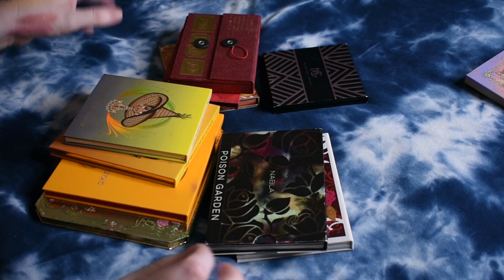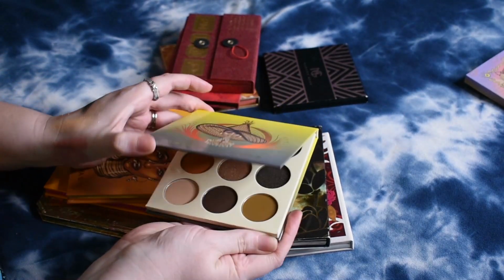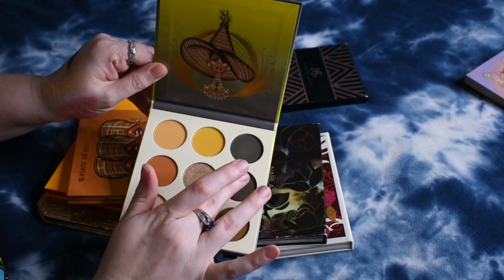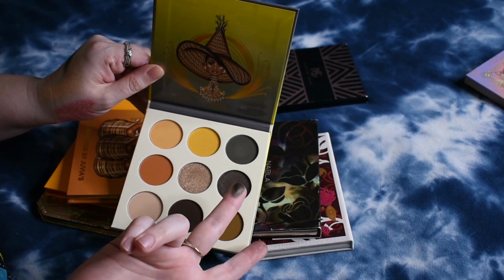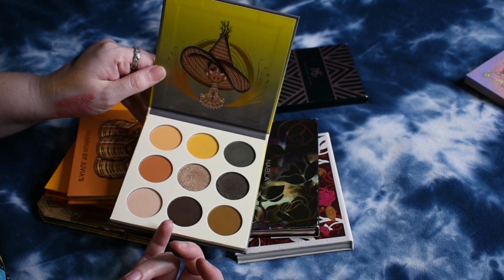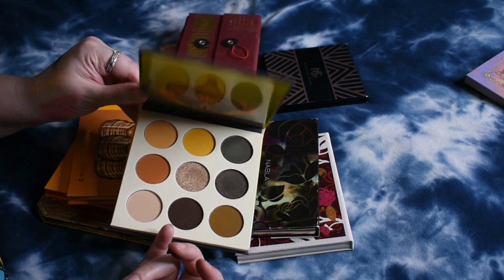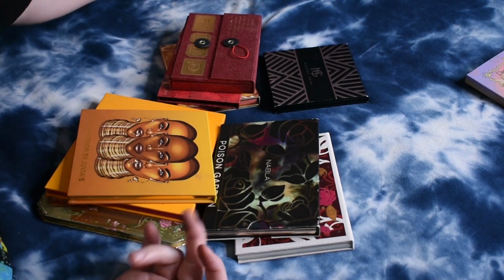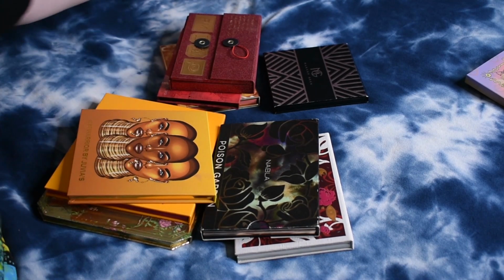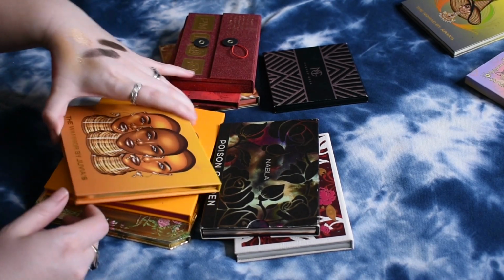Clearly I need two of the same thing for pretty much everything else though. Alright, the Nomad by Juvia's Place looks like this. I think I've only actually used this once, but this is the color that really spoke to me, this super dark shade. But I have another palette that I think will be kind of similar in that perspective, so I may declutter this one. I got it on clearance. So we'll put that in the maybe pile, and then I can swatch it next to the other one that I had, and we'll see if it's close enough that I can get rid of that one.